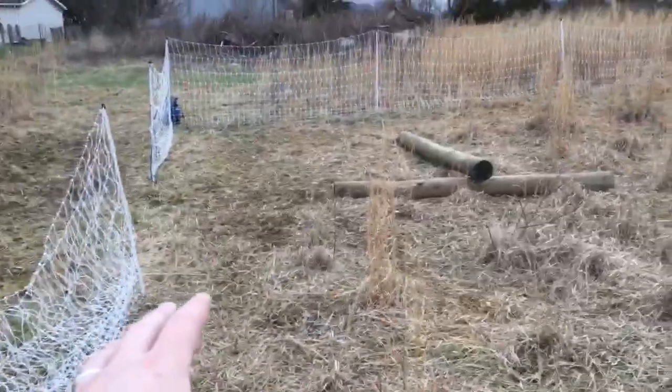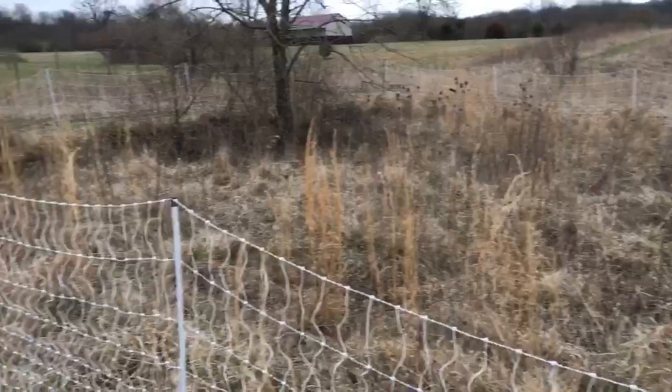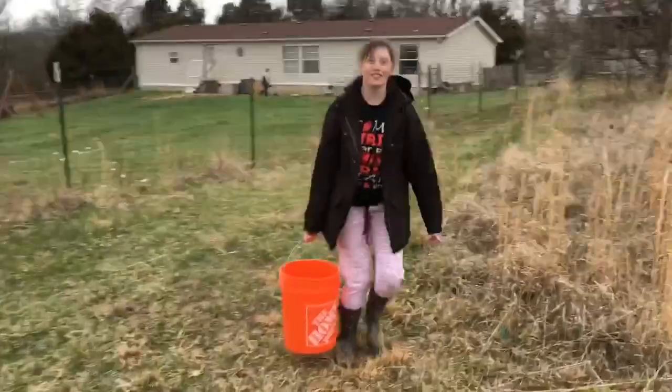So again, here's where they've been for the last 2 days. Here's where they're going. So you can see the difference they make. I mean, they're gonna take all this stuff and turn that into this. And they turn it all into goat's milk, which is amazing.